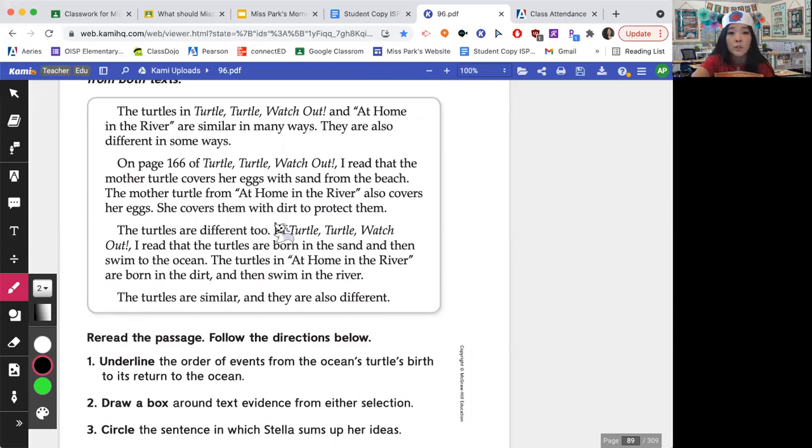Okay, so from its birth, they're born in the sand and then swim to the ocean. So we're looking for that text evidence.